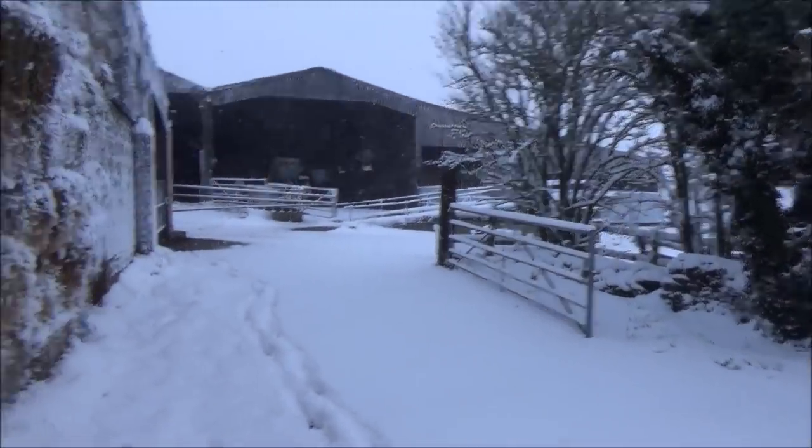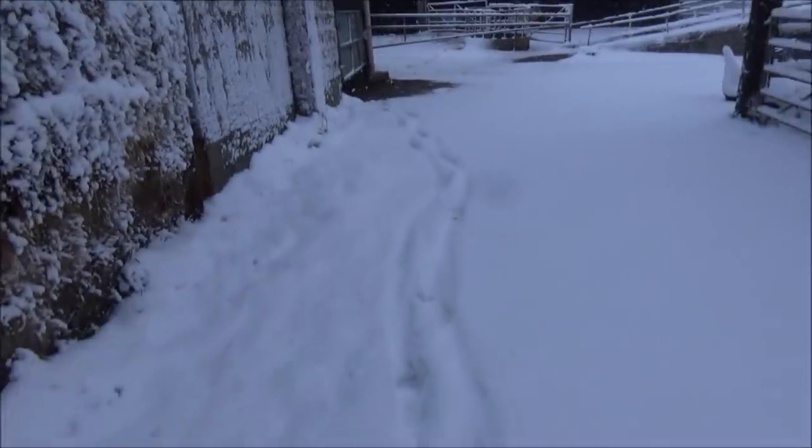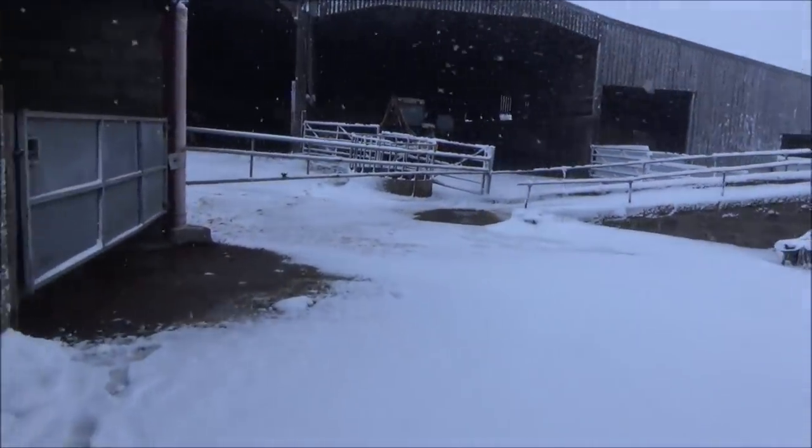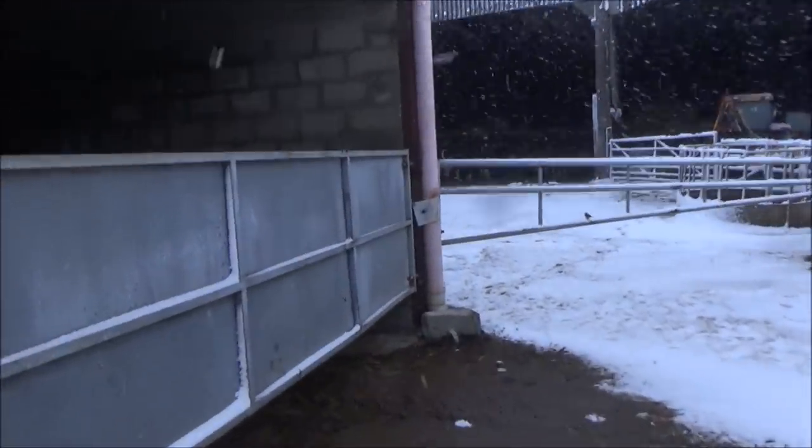But battery's going on here. I don't think the batteries like cold weather.